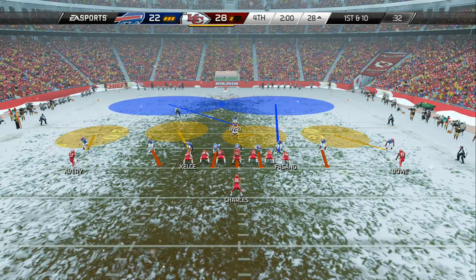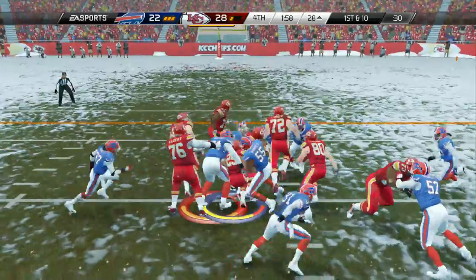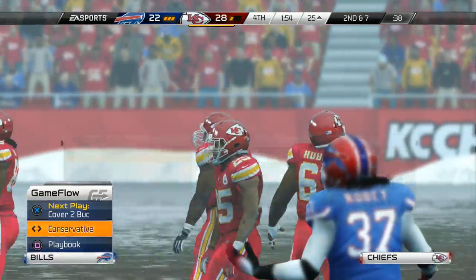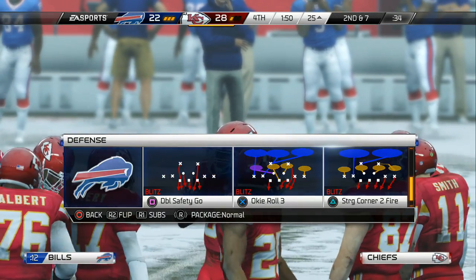Jamal Charles is in the backfield. First and 10. On first down, it's back to the ground game. Nice job that time by the defense. They were ready for the run. Nowhere for the running back to go, and they stop him for a short gain.